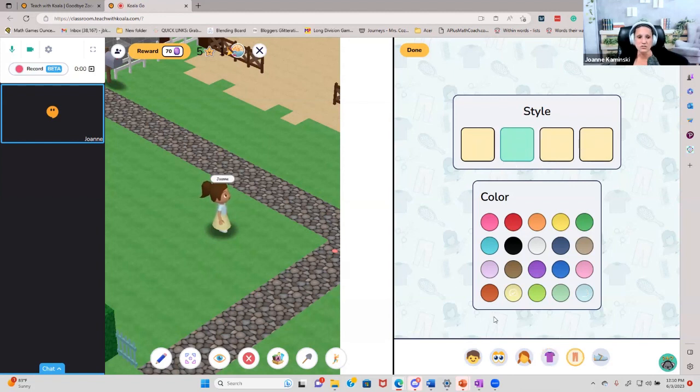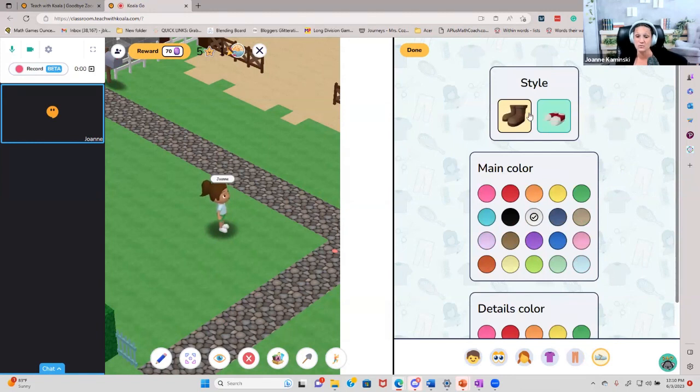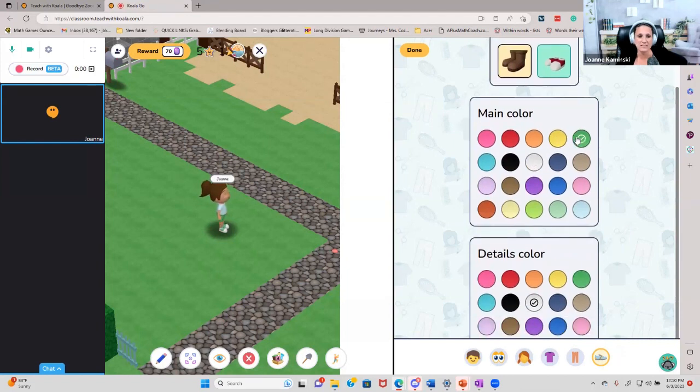And you can choose what you would like to wear, if you wanna wear pants or if you wanna wear a skirt or shorts. I think I might change mine to shorts today since it's such a beautiful day. Why not, right? And you can then change the color of those shorts to be whatever you want them to be. And lastly, you can change the shoes. So the shoes can be just regular old sneakers or tennis shoes, or they can be boots if you want to. I'm gonna choose the tennis shoes and I'm gonna make them match my shorts.